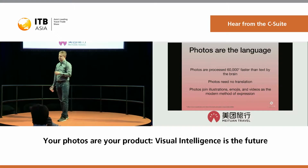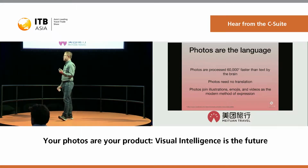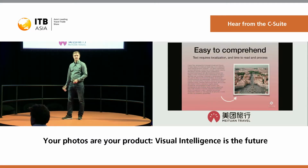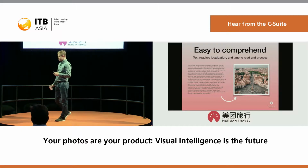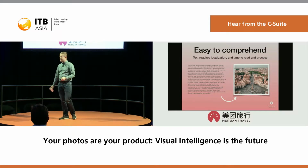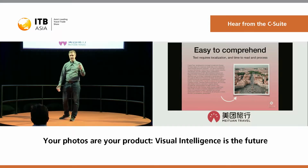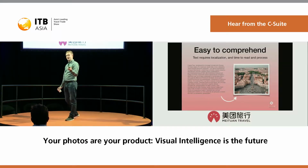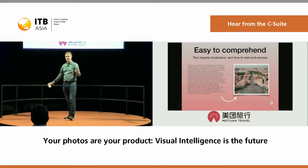And photos obviously join illustrations and other visual media as our modern way of communicating with the world and with other people around us. So it's also easy to comprehend. The text on the left is illustrated with a photo on the right. It takes time to read. It takes time to process. You might spend a couple of minutes trying to read what's there, or you just take a look at the picture and you see it's Rome.